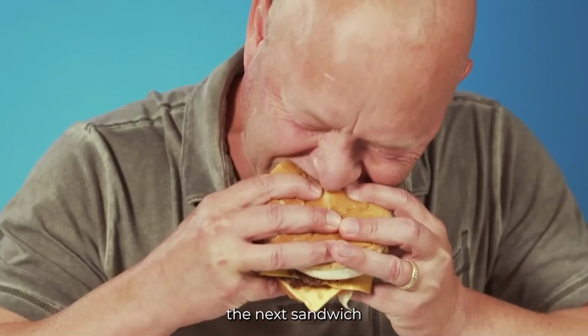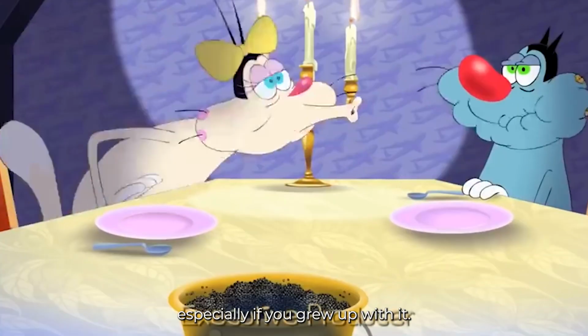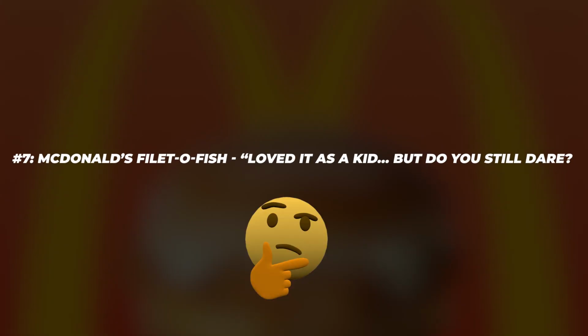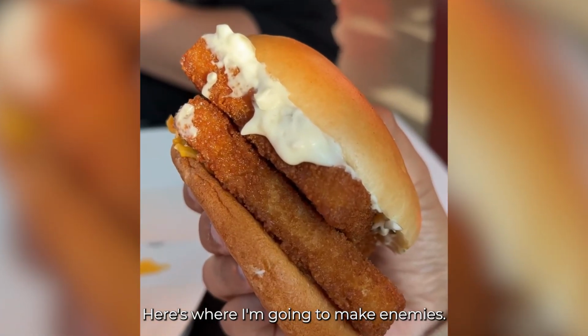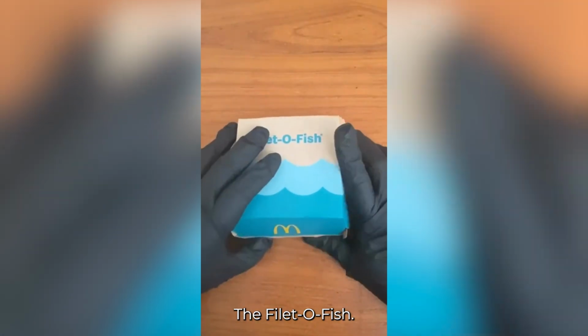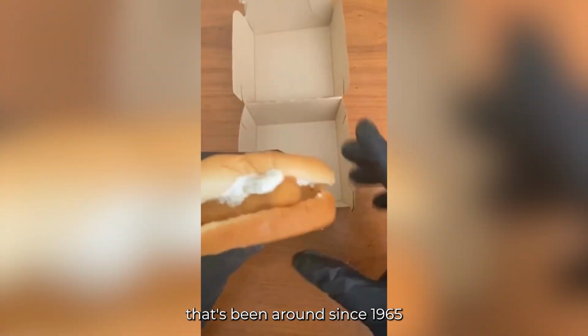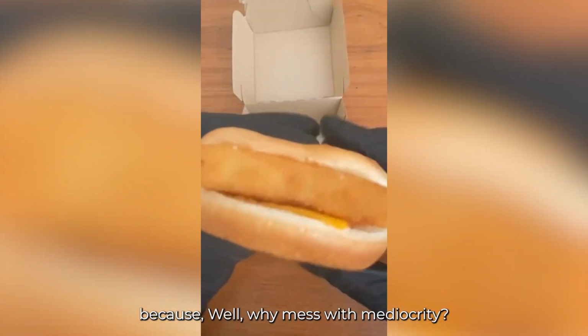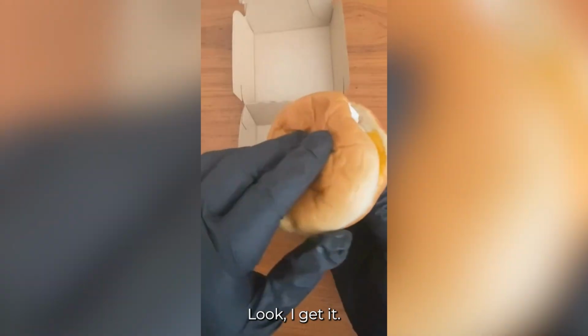And believe it or not, the next sandwich is even more controversial, especially if you grew up with it. 7. McDonald's Filet-O-Fish. Loved it as a kid, but do you still dare? Oh boy, here's where I'm going to make enemies. The Filet-O-Fish, that little square of nostalgia that's been around since 1965 and hasn't changed because, well, why mess with mediocrity? Look, I get it.